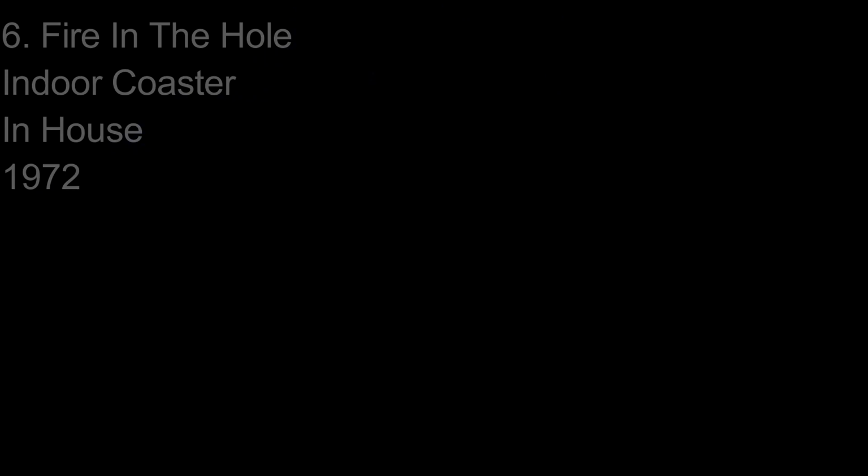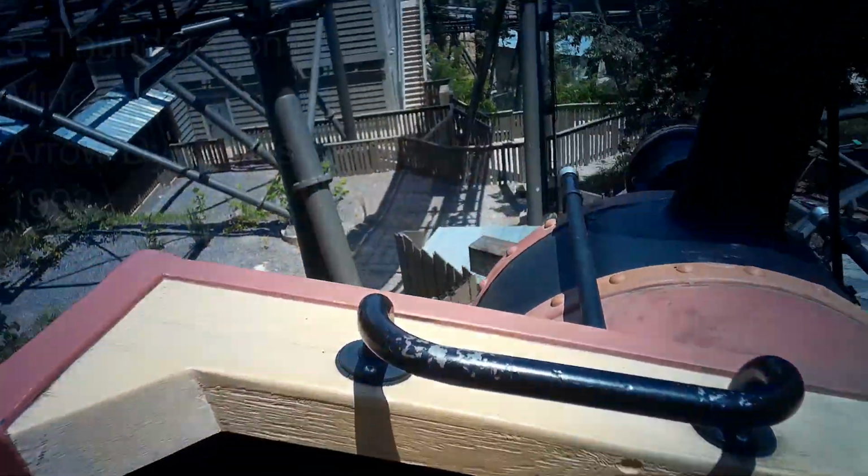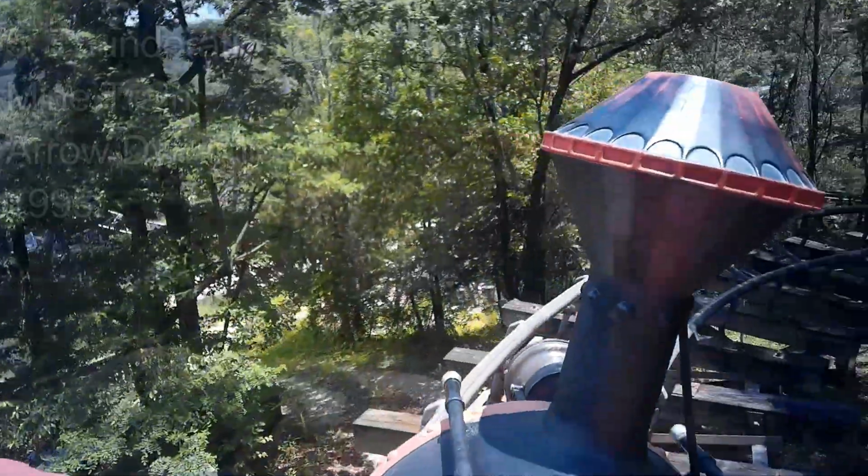It is a weird ending to a weird but thrilling family coaster. There aren't any forces, it's just pure fun. None of the rides at this park are bad. Number 5, Thunderation. This has got to be my favorite mine train I've ridden. Kind of weird how Missouri has the best mine train and the worst mine train.